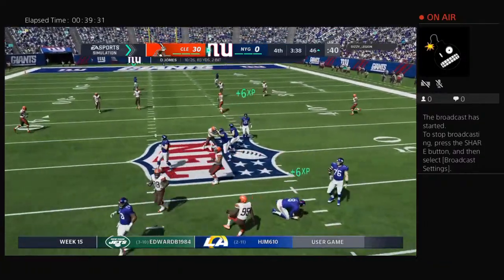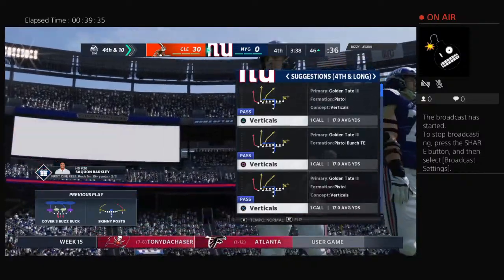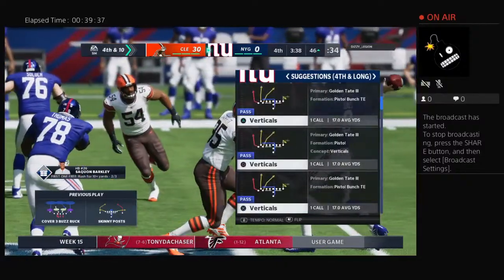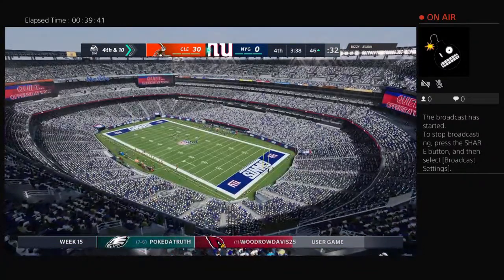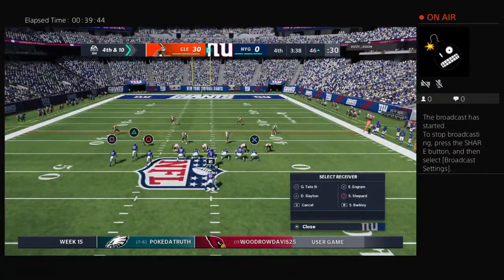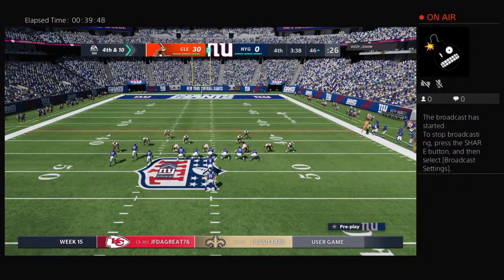And he takes a shot on the release as this will be incomplete. Has to be a little bit of frustration there. Back-to-back incompletions. Receivers blanketed on both attempts, this time on 3rd down. And they're indeed going to go for it here on 4th down. So trailing here in the last quarter, let's see how this plays out.